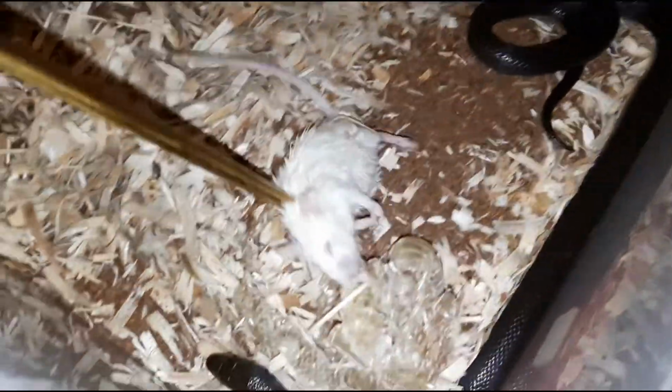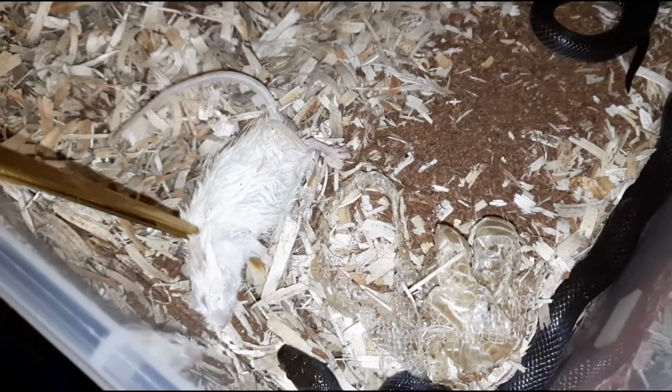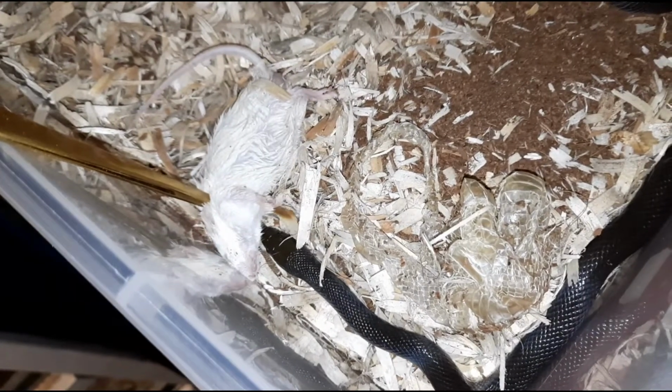I wonder if she'd take it if I left it. Thought she would have no problem feeding, but obviously she is having an issue with the... Maybe it's my presence more than anything.